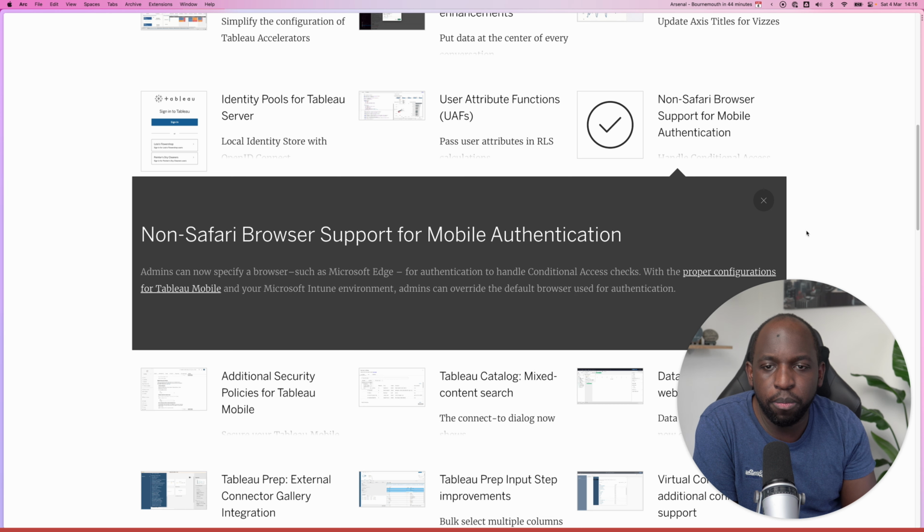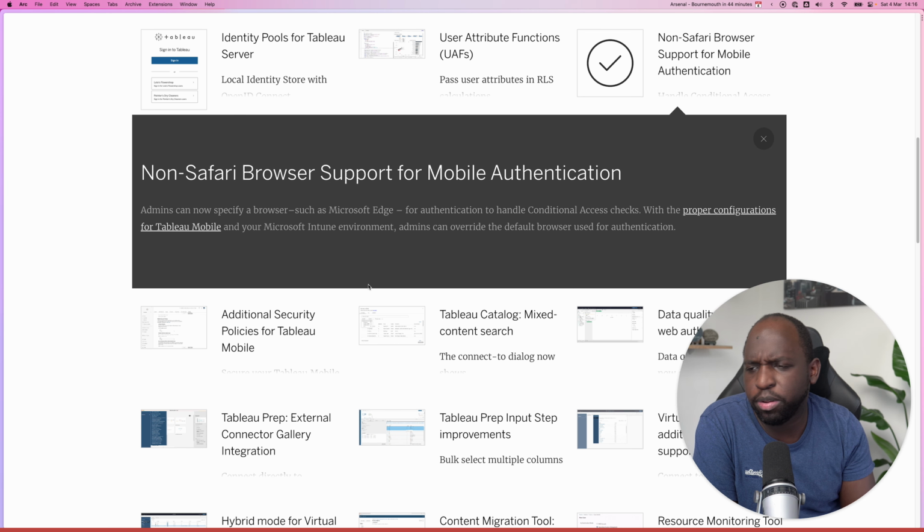Non-Safari browser support for mobile authentication. I don't understand what this one means. Admins can now specify a browser, such as Edge, for authentication to handle conditional access checks. With the proper configuration for Tableau Mobile and your Microsoft Intune environments, admins can override the default browser used for authentication.